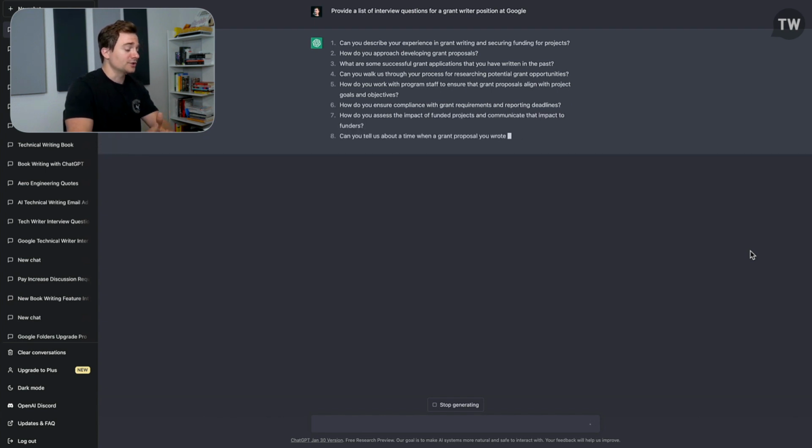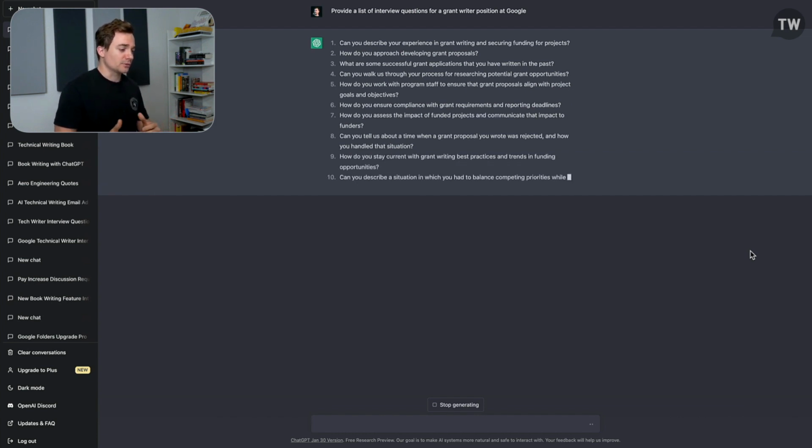As you may know, Google owns a number of different products, including YouTube. And also they have different teams that focus on different parts of their product. So they have a team that focuses on more fintech solutions, and they have a team that focuses on health tech solutions and other solutions. So the more you know about the position that you're applying for, the more you can go ahead and personalize this list of interview questions that you may receive when interviewing for a grant writer position at Google.